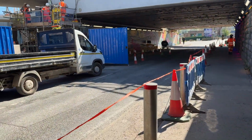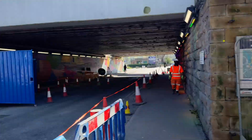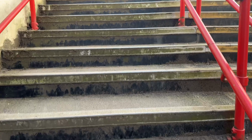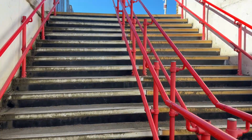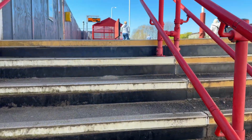So the new entrance to Mirfield train station is going to be there when it's finished. This is what we're doing at the moment. So this is going to be eventually closed up, filled in, concreted over. So I've walked 5.5 miles.